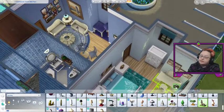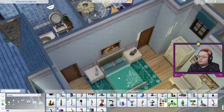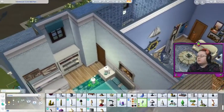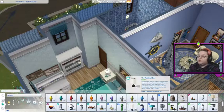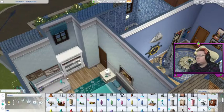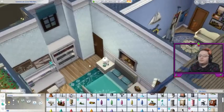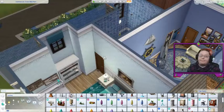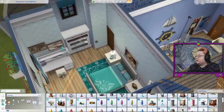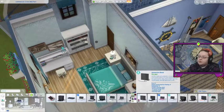Ooh, I can put it like there. No, we want these. And does this have a blue? It does have a blue. Cool. Desk lamp too. Would be nice. Although that can go actually up there. Okay. Do want to give them a computer. I particularly like this computer's looks.